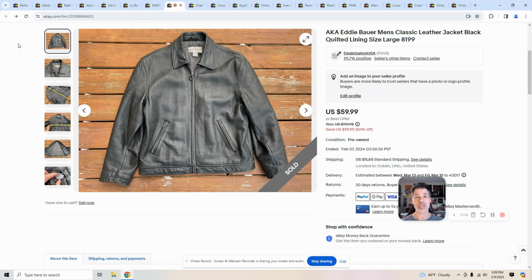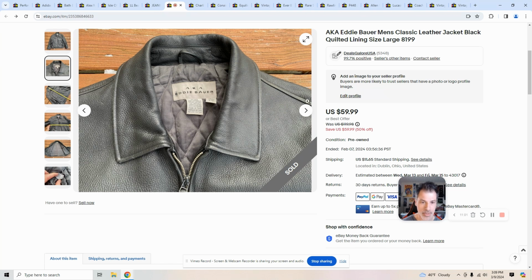So I would definitely be looking in the future for more, even if it was AKA. But I feel like good classic Eddie Bauer leather should probably sell for a higher price than that. So maybe the AKA is just a little slightly less quality. I don't really know. Let me show you some of the pictures of this as well.